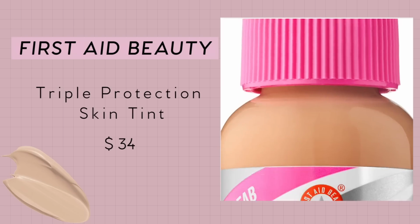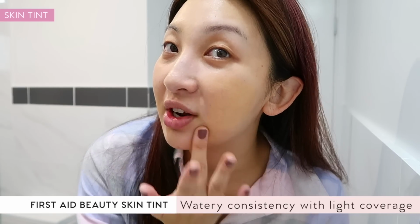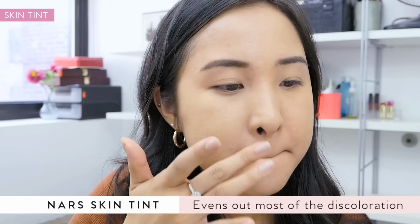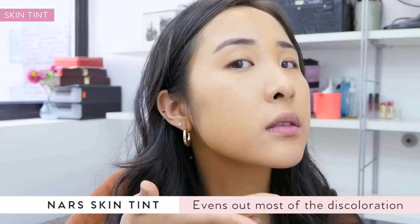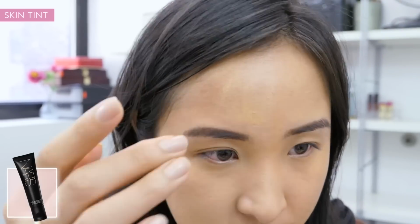The First Aid Beauty Triple Protection Skin Tint on this side of my face. As you can see of the texture of the foundation, it's actually very watery, like a water-based sort of foundation that you gotta just work onto the skin. This has actually got really good coverage for a skin tint. And actually I was expecting it to be a little runnier. It really just erases all the discoloration. The tinted moisturizer is actually a little bit darker than this skin tint.